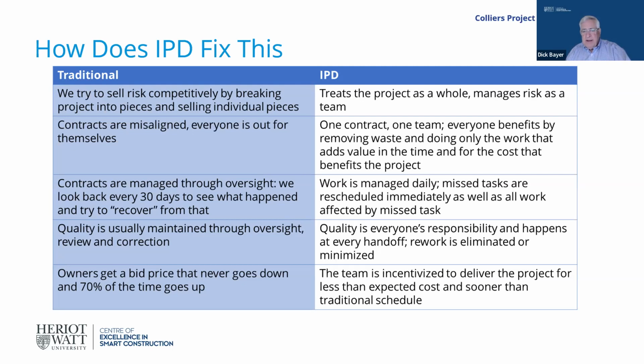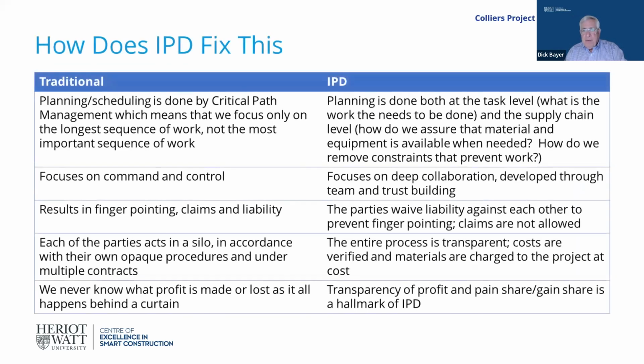In the traditional bid build context, owners get a price that never goes down. And as we've seen, 70% of the time it goes up, 70% or greater. In the IPD world, the team's incentivized to deliver the project for less than what it should cost and sooner than the traditional schedule. And I think that you'll see through the project that Francis describes that so far we're exactly on that track.